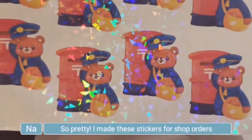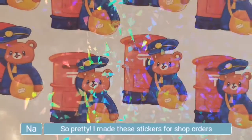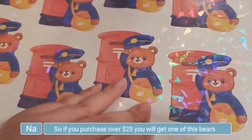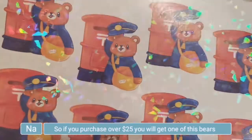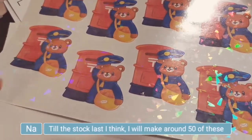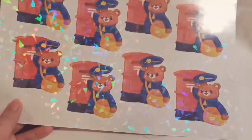So pretty. I'm making the stickers for my shop and orders. If you purchase over $25 and above, you will get this one freebie while stock lasts. I think I will make around 50 of this. And yeah, so cute.